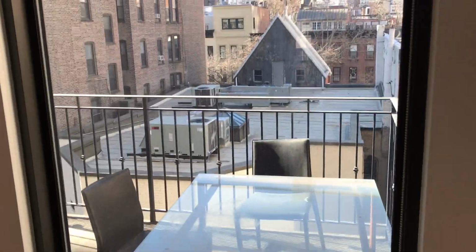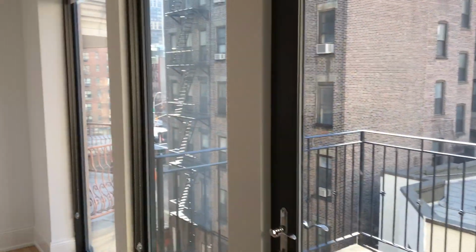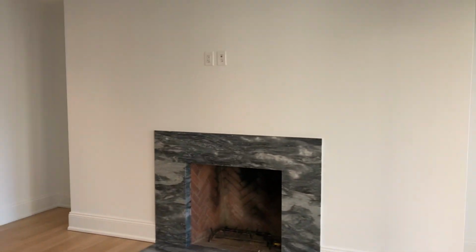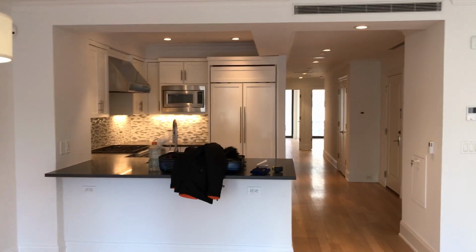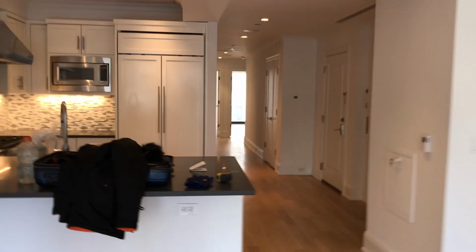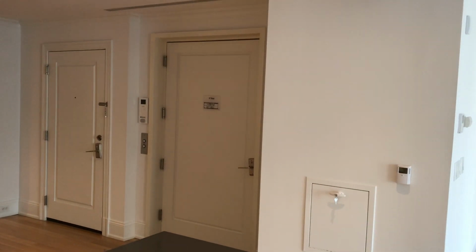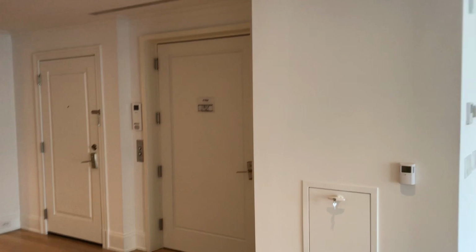So this is their terrace and the view out the backyard. That is, I believe, 2nd Avenue down there. And as I swing around, this is the great room. As I swing around, the kitchen is obviously there. This apartment has the elevator enters right into the apartment.